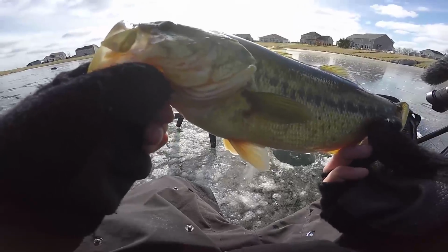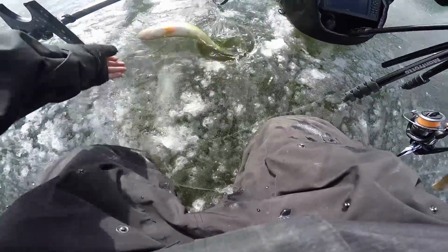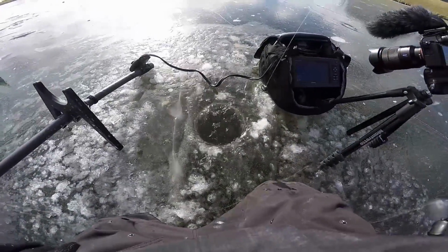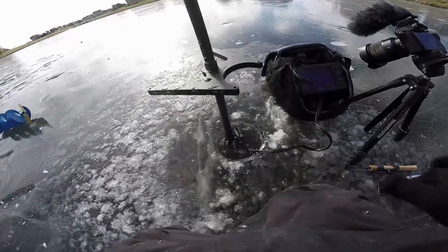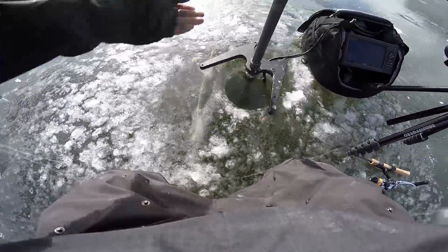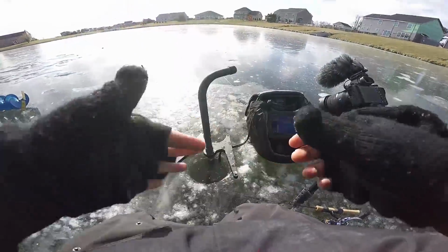I fished this pond in open water and I've caught a lot of bass out of here. There's some big bass in here too, but anytime there's one of those, oh no, go in the hole. There you go, buddy. Anytime there's one of those really big red marks, it's a fish that size. It's like a big crappie or a nice bass. That was about a 14-inch bass. So a 14-inch bass and a 14-inch crappie are going to show up pretty much the same on the sonar.